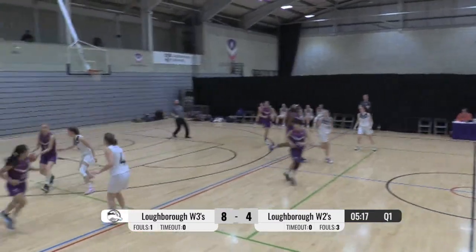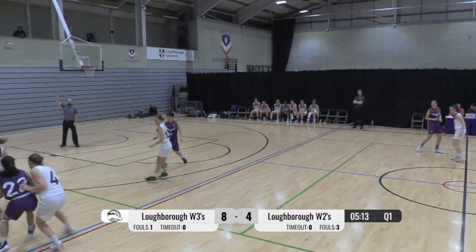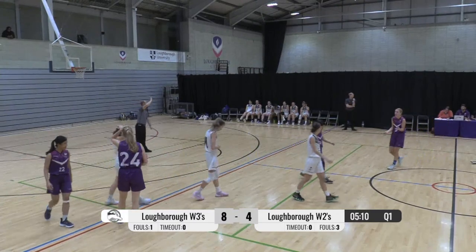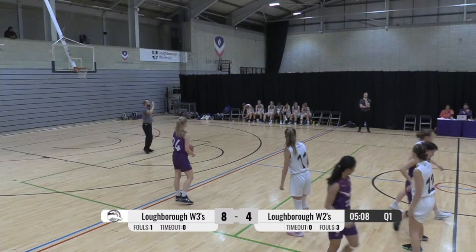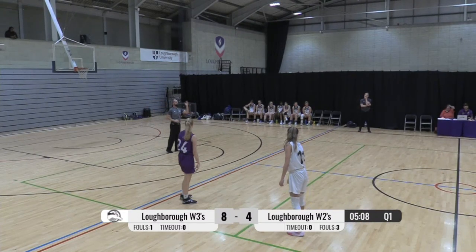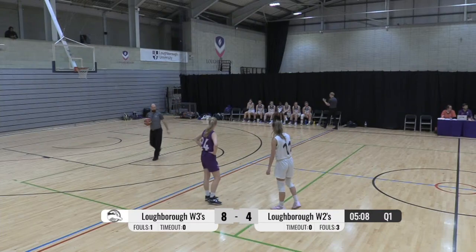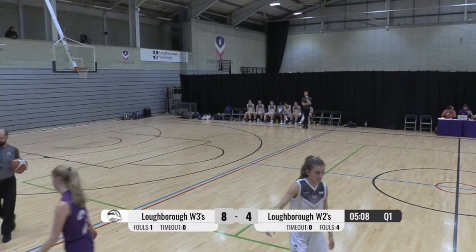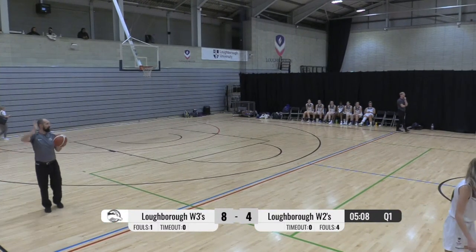3's regain possession. We're going to dribble the ball up the court. Good defensive pressure here. And a foul is called. That was great defensive pressure there from the 2's. Just unfortunate to get a foul call. Substitution coming in for the 3's. We have got number 31, Victoria Zora, coming into the game.